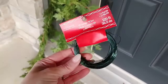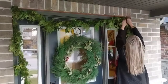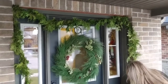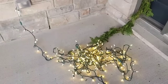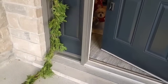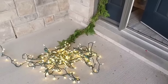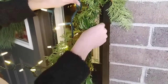And where I live, it is really windy, so I thought I would go in with some of this floral wire. I just purchased this at Michael's, and I decided that would be a quick and easy way to attach it to the nail. I pulled out my lights from last year and I was hoping that they would work. I feel like so many years I go to use my lights and they don't work. They only last a season, so I was super happy that these still worked, and I knew I wanted to string these around the garland.